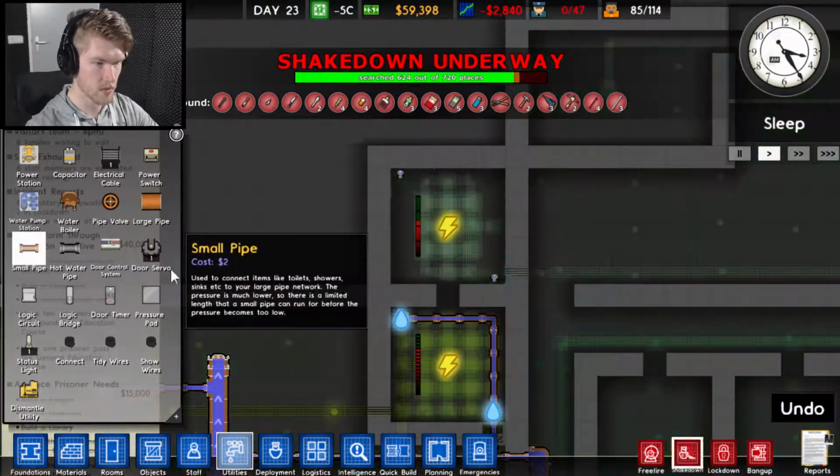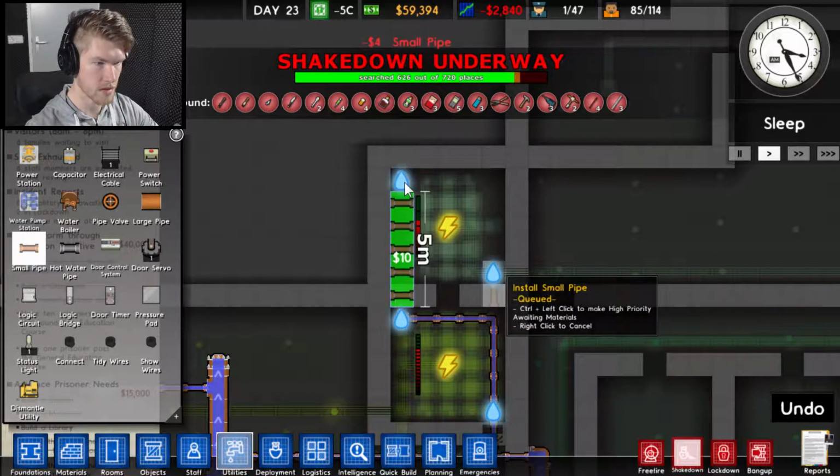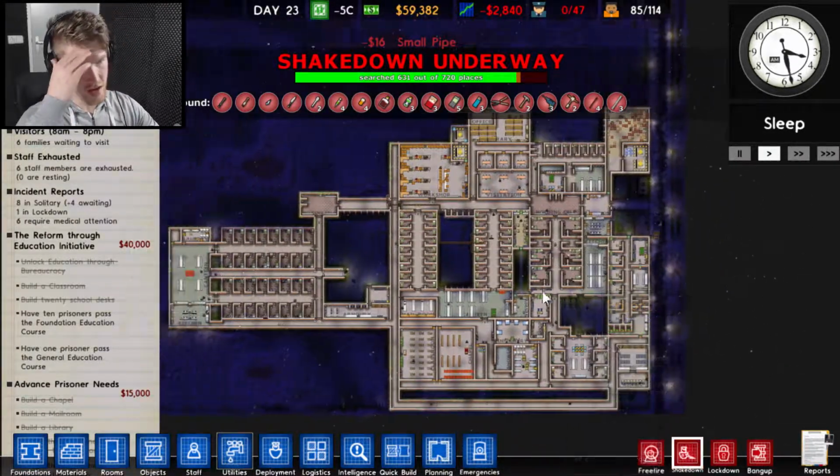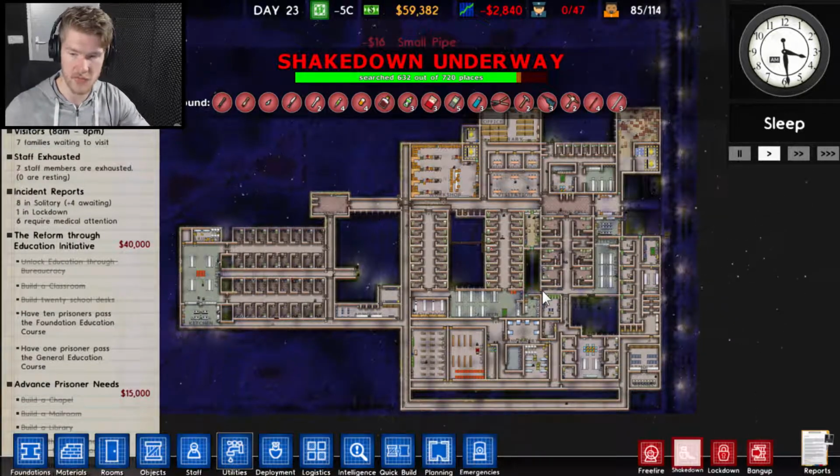Let's actually make sure that these guys have water. These things have water. And after that, we're done. So, a lot has happened. We've got our first escape today, which is bad. A bad thing. But overall, the prison is still doing fine.